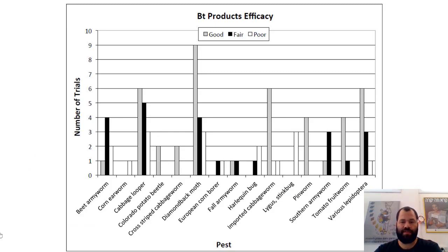When we try to observe the efficiency of the BT, we can see that it is very effective against different types of insects or pests in different kinds of crops. So for example, we can see that in the diamondback moths, it is very, very effective. But for other types of pests, such as the European corn borer, or let's say, for example, the harlequin bug, it is considered less effective. But in general, we can say that BT is one of the most effective pathogens against insects.